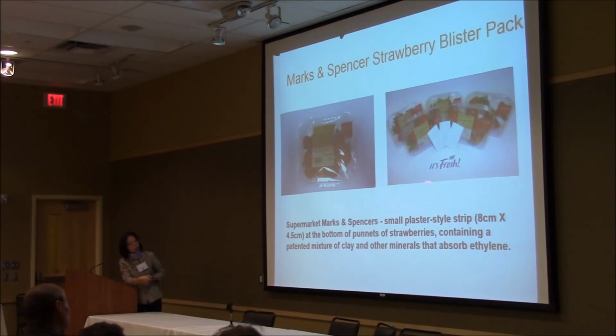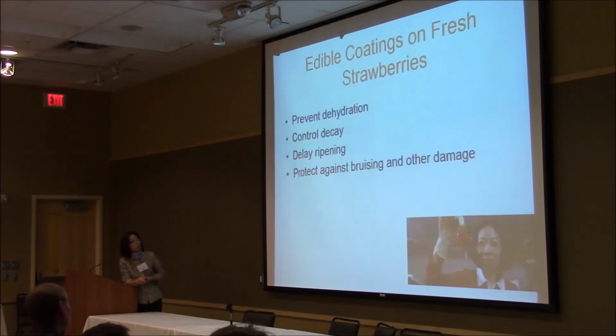I don't know how many of you pay attention to this new technology. It's a commercial technology called It's Fresh. Basically, it uses a strip with clay and other minerals to absorb ethylene, which helps extend the shelf life.